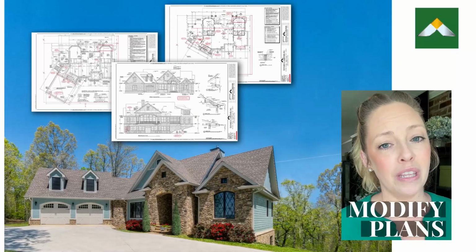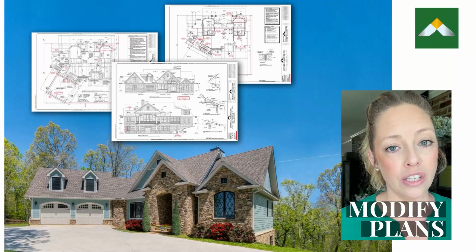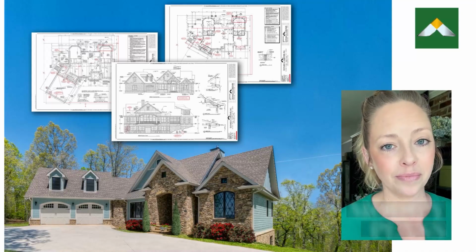After you've found a house plan that you love, you might want to change something on the floor plans. Well, our modifications team can help. They can customize anything to the exact specifications that you need to turn it into your dream home.